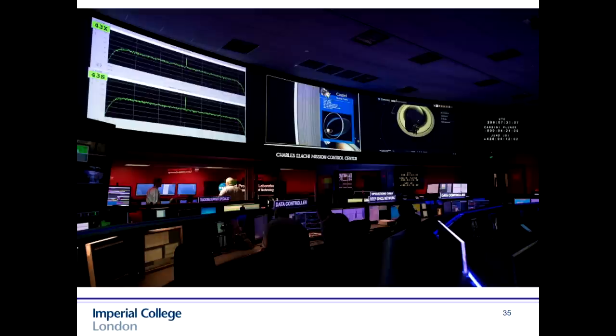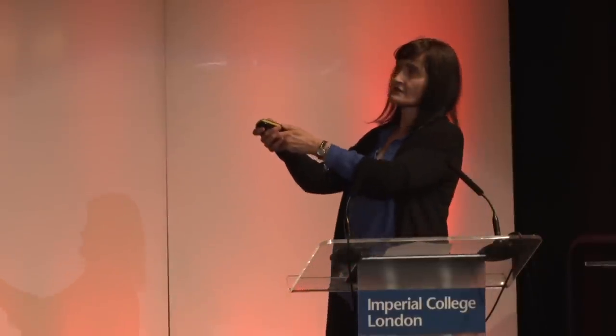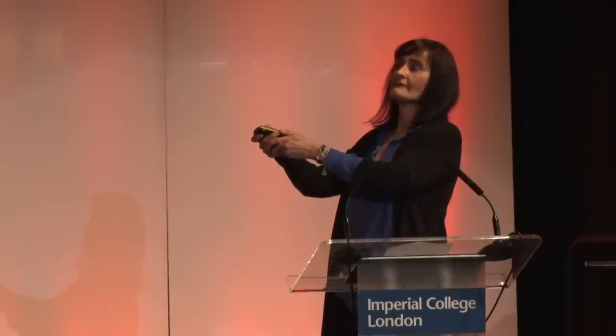We knew once those spikes disappeared, that was it. And so we were all sitting there watching the spikes, and the top one disappeared first, and then the bottom one disappeared, and we thought, okay, that's it. And then the bottom one came back again briefly.